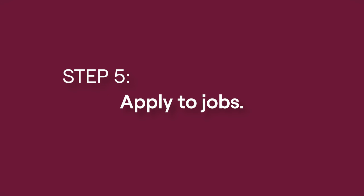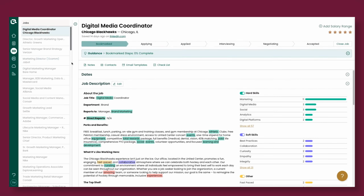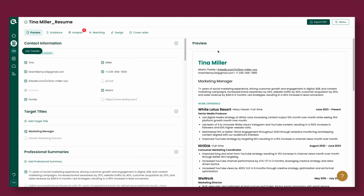Step number 5, we're actually going to head out and apply to jobs. Pretty important step for sure. Got to apply to get your materials in front of other companies. The 2 main high-level takeaways here is tailor every application that you can with a unique resume, unless it really is an identical position, but every position is a little bit different.